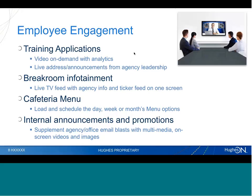And then boom, you load it up, and you keep your people hungry and coming back for more food, right? So they don't always run out for lunch. They come back, and then you're again creating engagement. You've got more people eating under your roof, then there you go, you've got more engagement. And so internal announcements and promotions, I think we've covered that as well. You supplement any agency-wide announcements or email blasts. You just reinforce that messaging on screen, getting their attention as they're walking through your facilities.